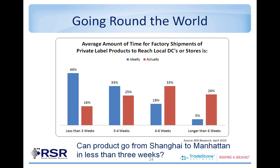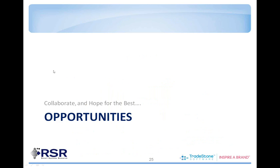So this is the level of concern that came up for us, that we have unrealistic expectations, so not surprisingly those expectations aren't being met. We believe that probably if you're shipping from, let's say, Shanghai to Manhattan, somewhere between 3 and 5 weeks is probably a reasonable time. Less than 3 weeks, it just seems pretty unreasonable to us. So we believe that one of the outcomes of this is it would be wise to really understand the bottlenecks of each step of the supply chain process.